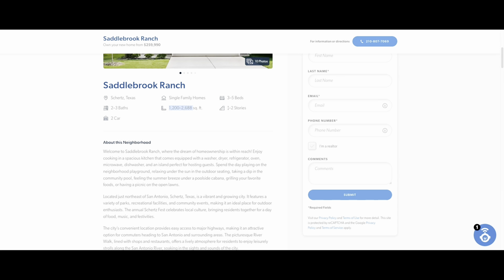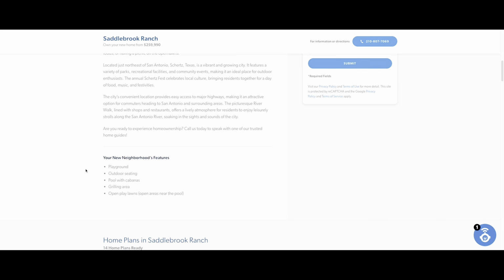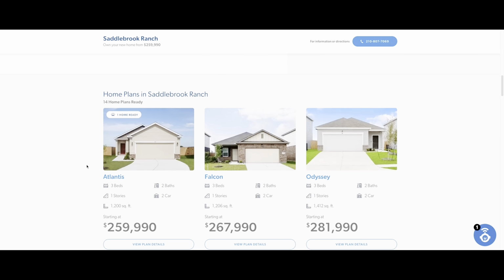1 to 2 stories. Again, what I did find out is that these homes, the master bedrooms are upstairs. So if you don't mind the master bedroom being upstairs with the guest bedrooms, then we can work that out. Or if you want it on the first level, you're gonna have to get a 1-story home, and they all come with 2-car garages. So these are really good, just really good floor plans.